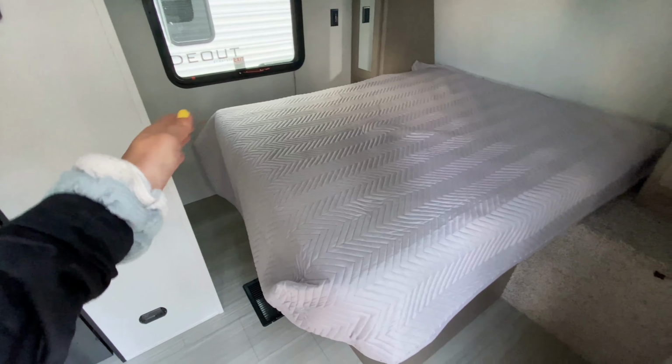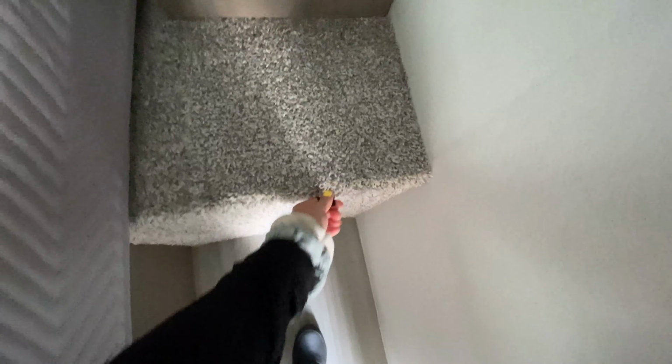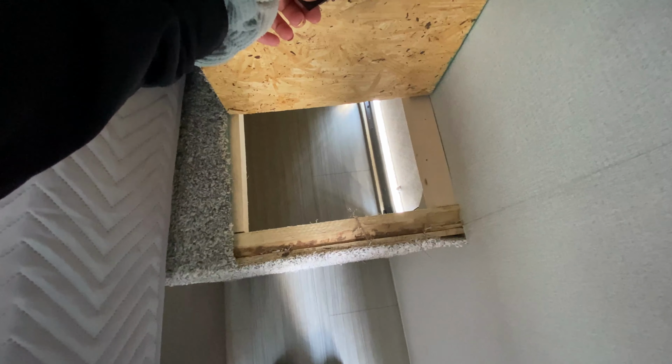You have end tables on both sides. The one here in front of me on the right is actually a laundry chute that goes down into your pass-through storage, so you can collect all of your dirty clothes, throw it in there, and you don't have to really worry about it until you're done with your camping trip.